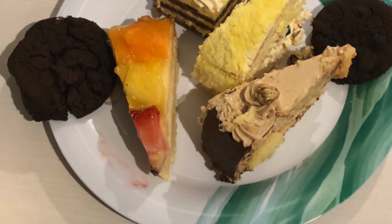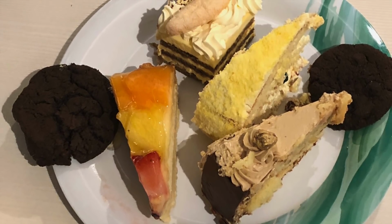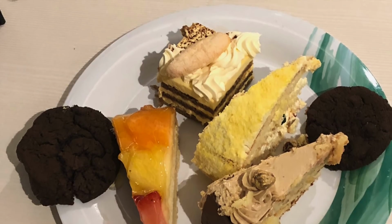And this is the dessert plate that Jenny and I split. I think I just grabbed one of every cake they had and a couple chocolate cookies. Nothing mind-blowing there. There was some gold-covered food in that mix, but I don't know. I was take it or leave it. The fruit tort was okay.